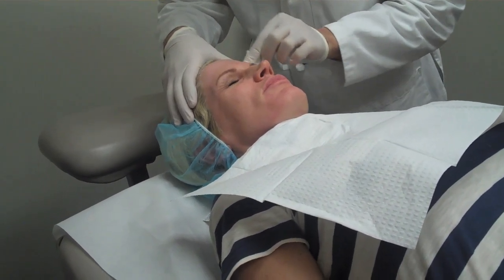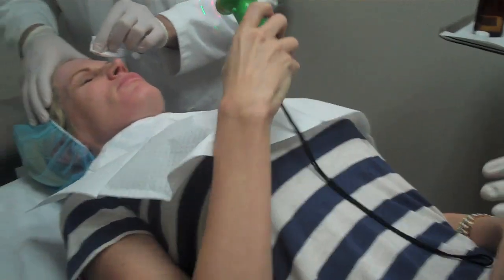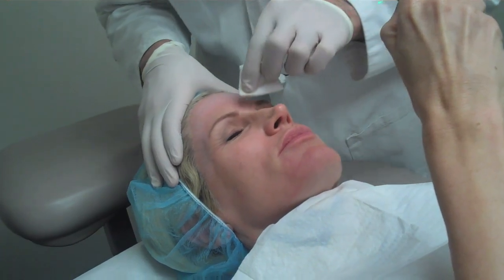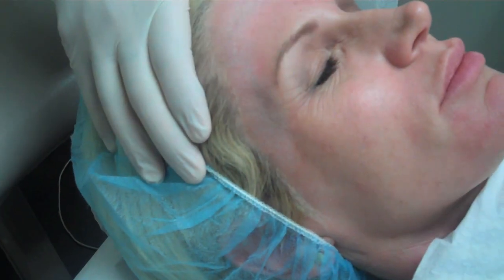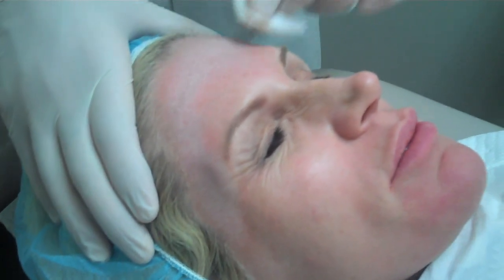And what we're looking for is actually her skin color changing, and what's happening is the skin color is becoming white, and that's how we know how deep we're getting. We want to make it pretty uniform white all over, and that happens because the top layer of the skin has these proteins that get denatured, and when it gets denatured it turns white.